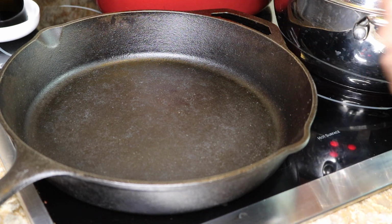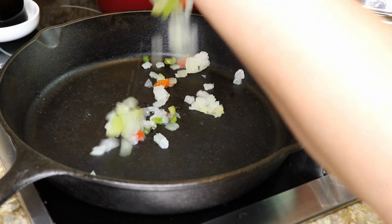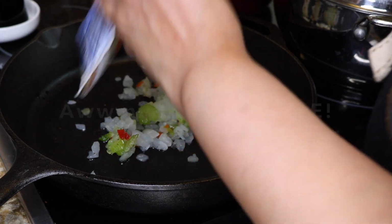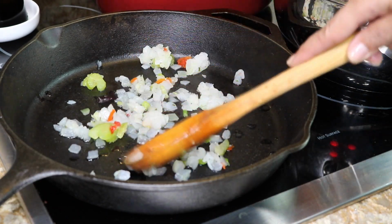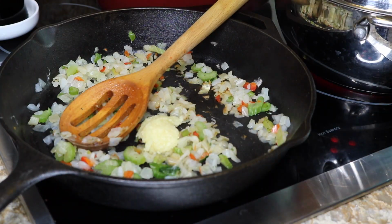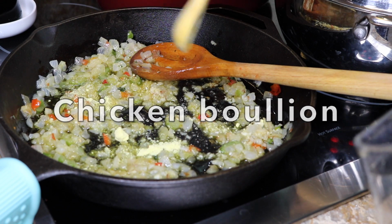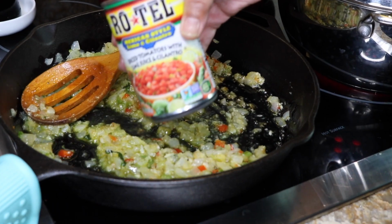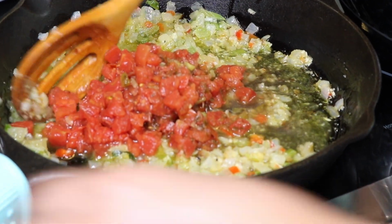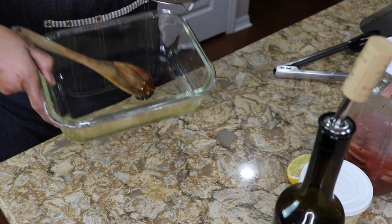I have my cast iron skillet heating up because I'm going to dry char the rest of these veggies right here. Well, that was anticlimactic. No worries, just a little bit. It's just for a little flavor for my refried beans. Let me raise the heat on that. I bring the heat. Yes, the art of double tasking and being efficient.